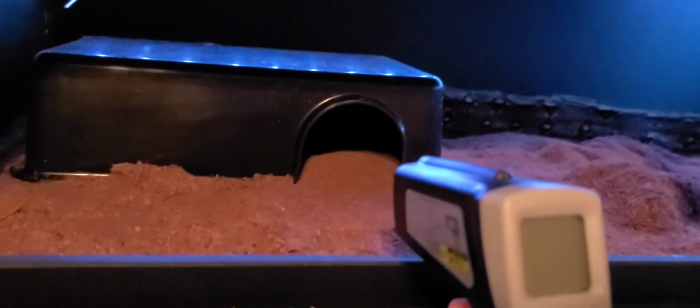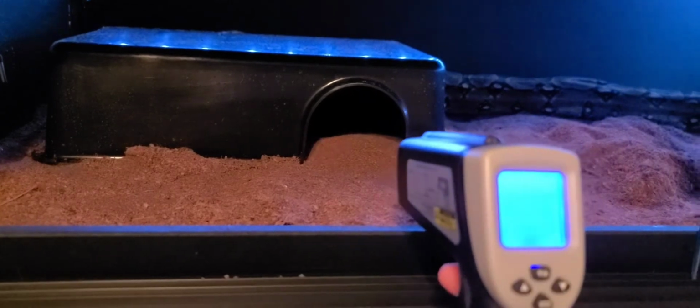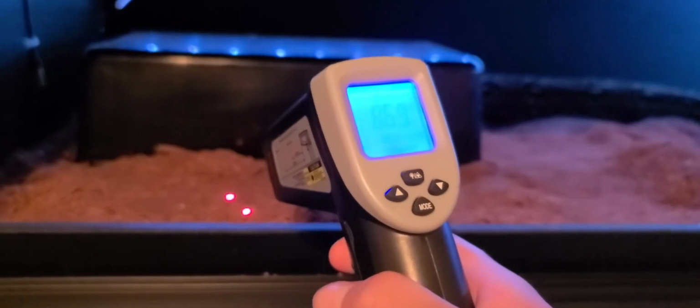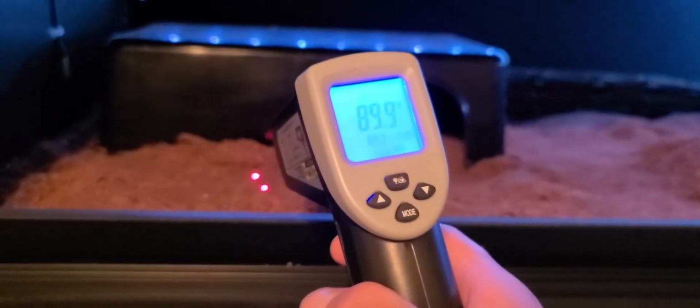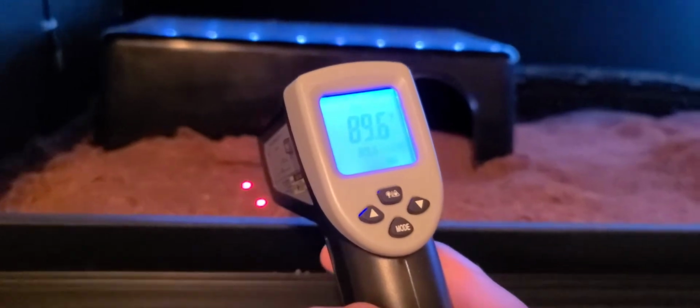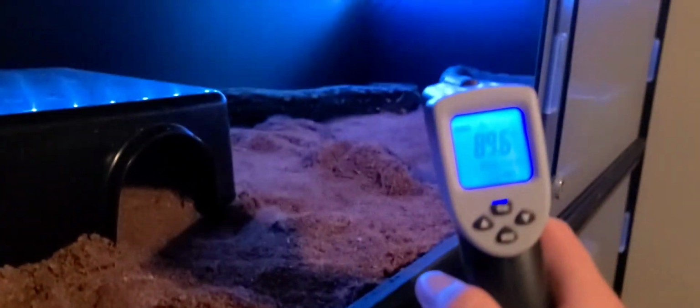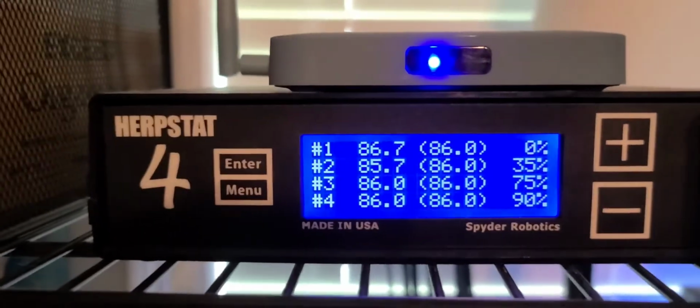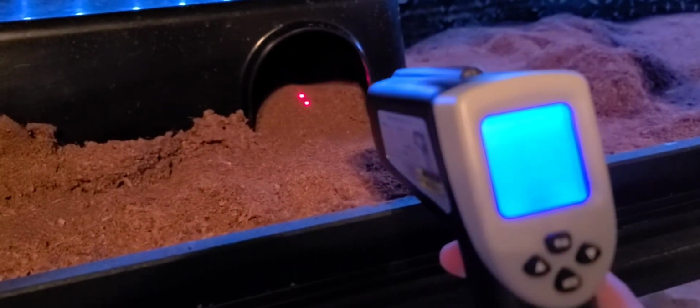So like I said, you want to get about 86, 87, there we go, 90 on the hot side, cold side, 82. So what you do is you take this, you hold it to your desired temperature. If it's not there, then you adjust your thermostat up or down until you reach that temperature. It's just a simple calibration.